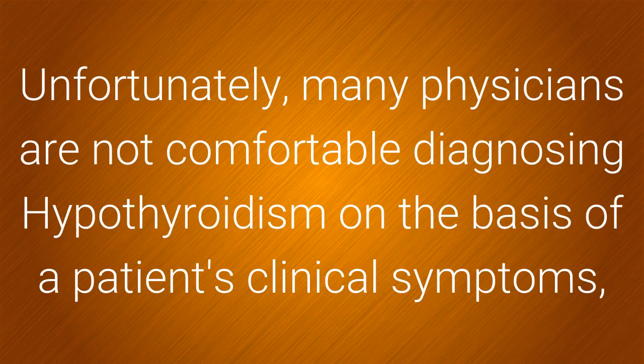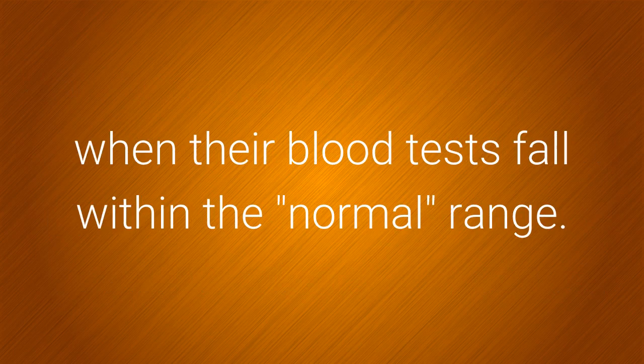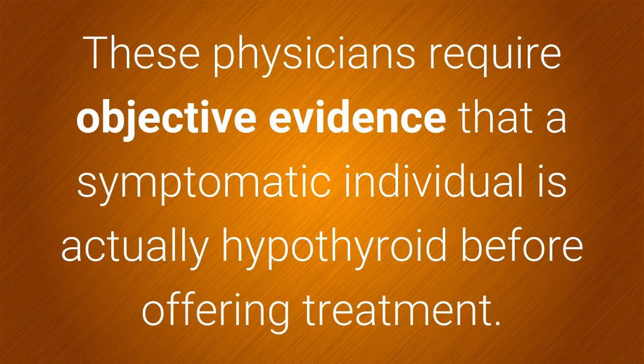Unfortunately, many physicians are not comfortable diagnosing hypothyroidism on the basis of a patient's clinical symptoms, especially when their blood tests fall within the, quote, normal range. These physicians require objective evidence that a symptomatic individual is actually hypothyroid before offering treatment.